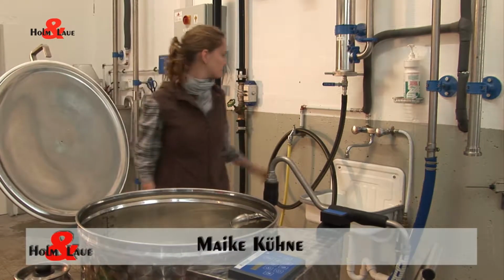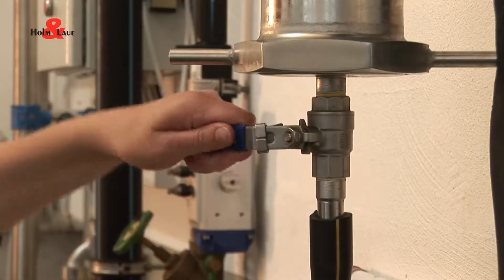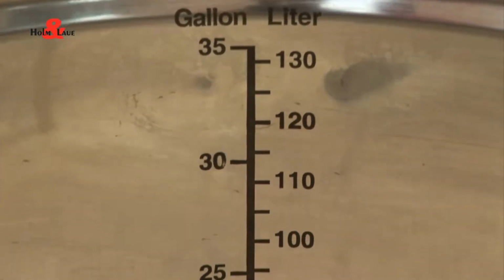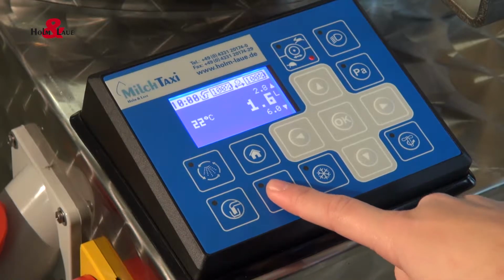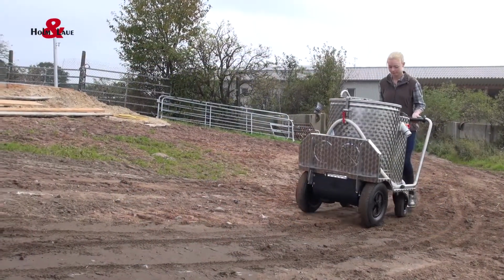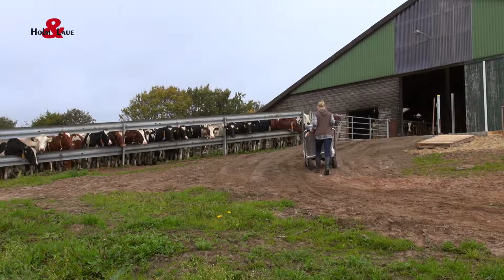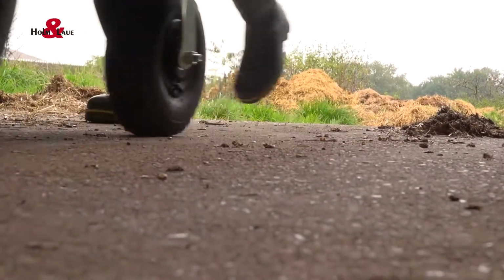Here, the whole milk is taken directly from the milking machine and fed into the Milk Taxi. An easily readable volume scale makes precise measuring a cinch. A particularly gentle heating element warms the milk to the perfect temperature for the calf. With the electric drive support, transporting milk to the calves has never been easier, even on inclines. And new to the Milk Taxi 3.0, with the larger wheels, you can easily get over bumps. Plus, the 4 wheels make the Milk Taxi incredibly stable.